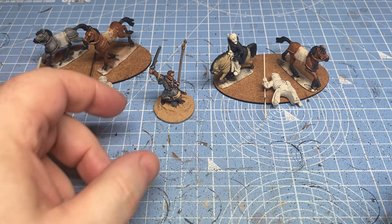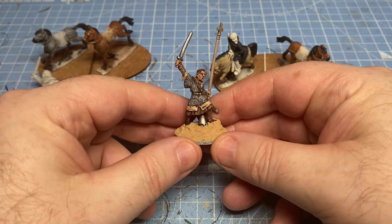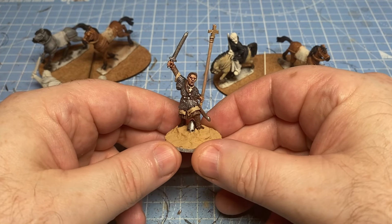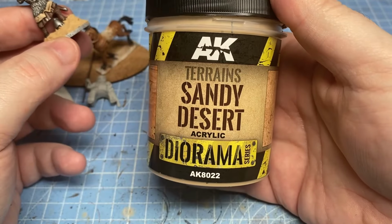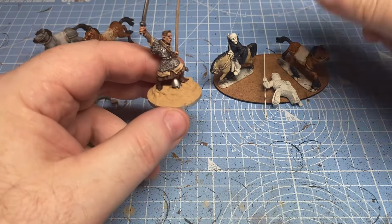But on the bench at the moment, before we get into the other units that we've painted up, we have a warrior priest. Now this one was done last night, all painted up and based up. The base material we'll be using throughout the whole army will be Sandy Desert by AK Interactive. So we really like that, and that's what's on this miniature here.